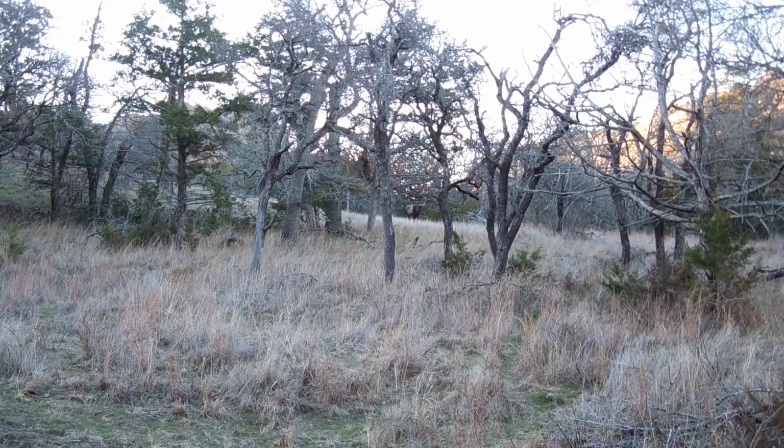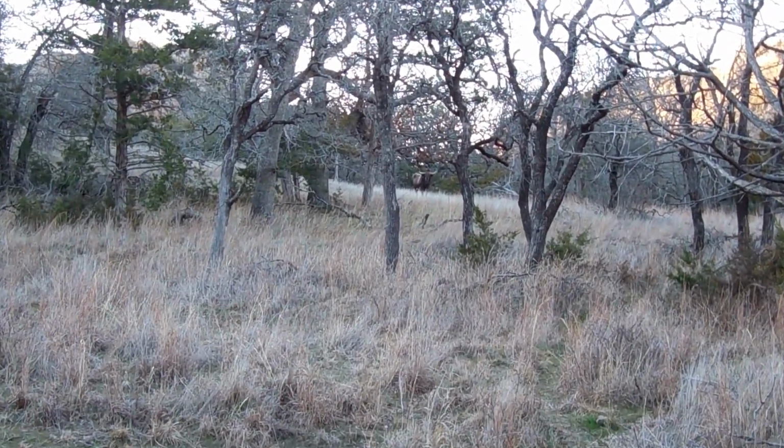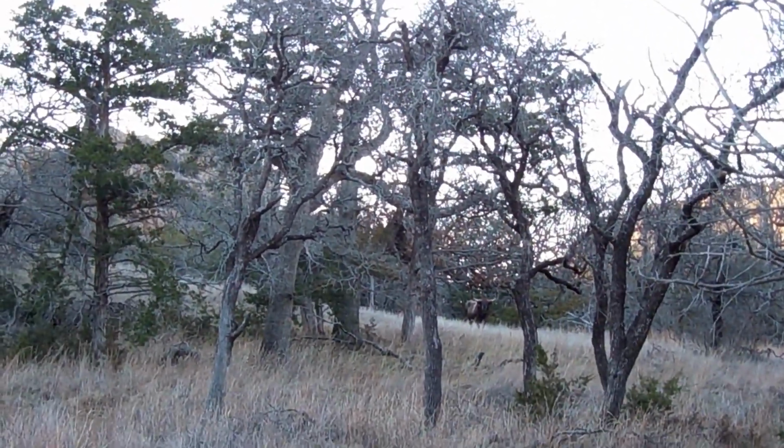Whoa. I'm sitting here trying to figure out how to get across. Oh, hell. Well, I just figured out part of the zoom on this camera. You kind of preset the zoom before you hit the record button.